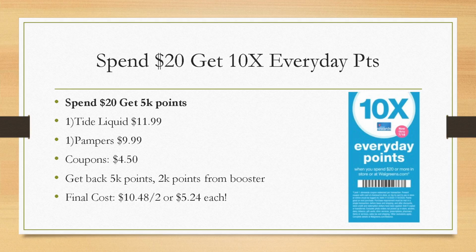So this is that booster that I was telling you about. It is showing right in the weekly ad, which is available on the Walgreens app. So this will be available for everyone, and there will be a digital version that you can clip and send to your card. So when it's 10 times everyday points, the math works out to being about 100 points per dollar spent, something like that.